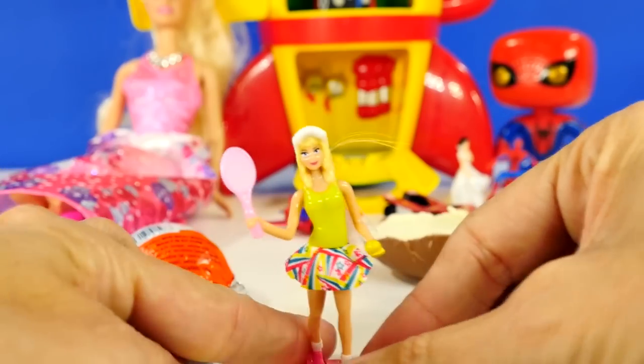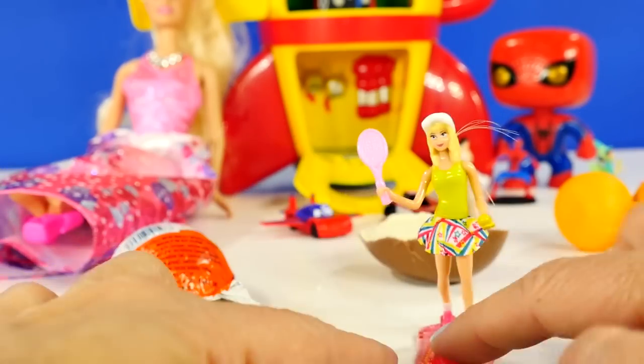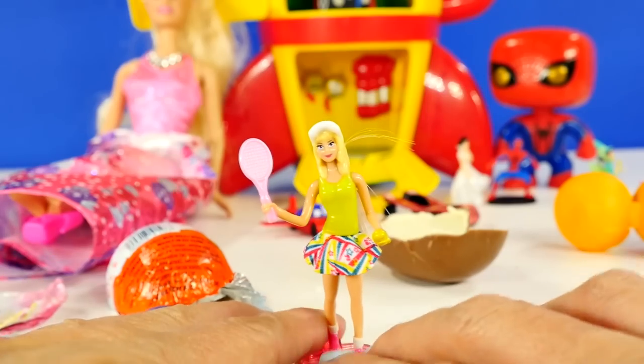There we go. That sound is Barbie hitting the tennis ball. Ready? Here we go.